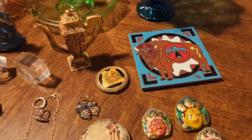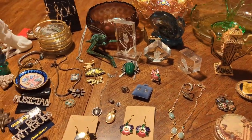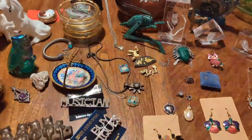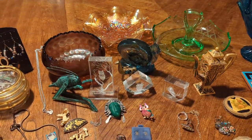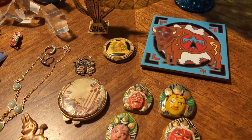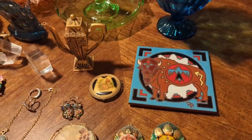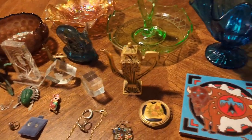But in the meantime, I decided to cheer myself up down here where it is a little bit cooler and show you guys some friend mail and some items I have purchased from other resellers. It's been a while since I've done this, and I've got to show you guys some of these amazing things today.